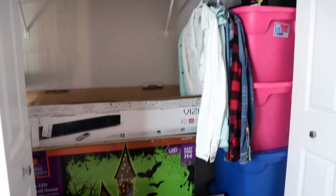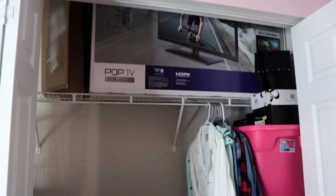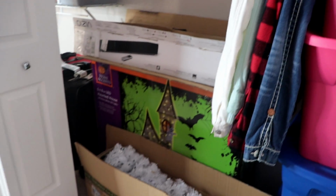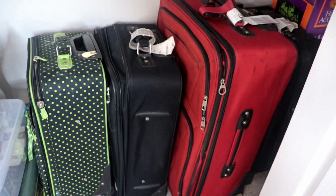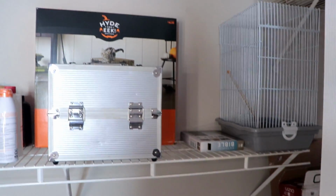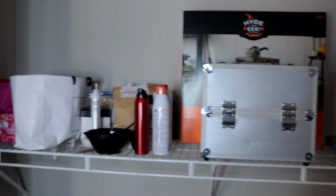And I know it doesn't look the greatest, but I feel like it looks a lot better than what it was looking like. I pretty much got everything organized and neater looking, and I did get rid of a lot of stuff, and yeah.